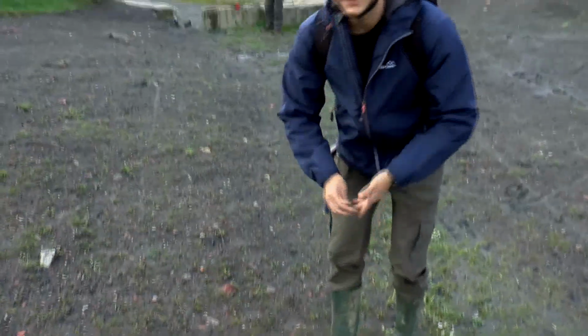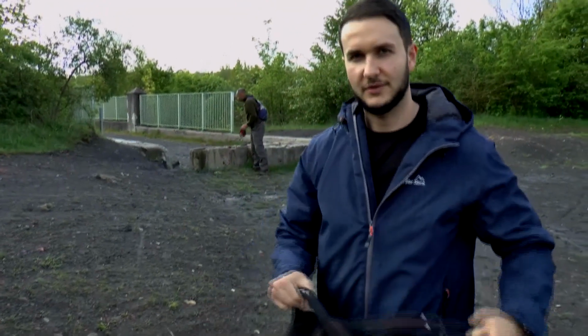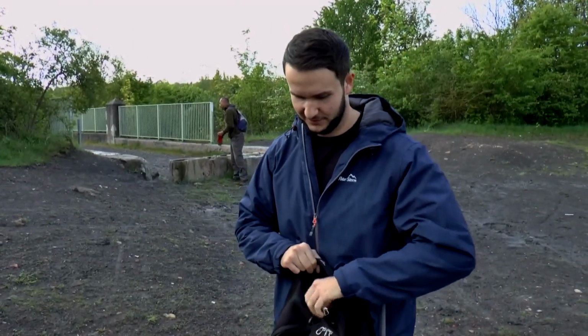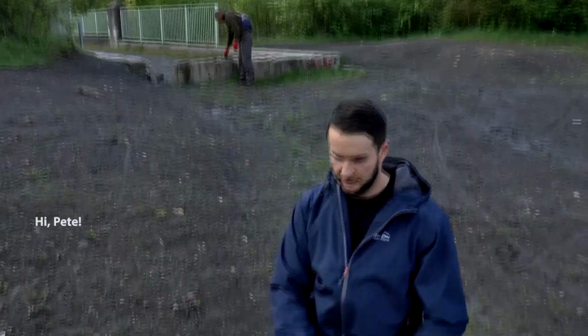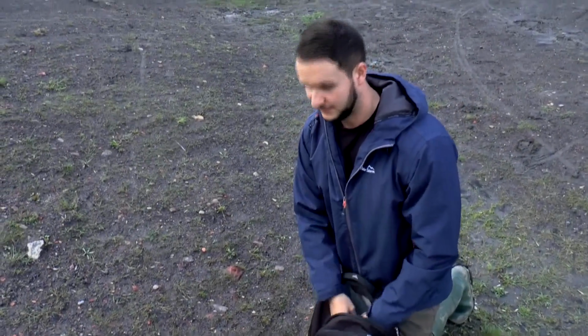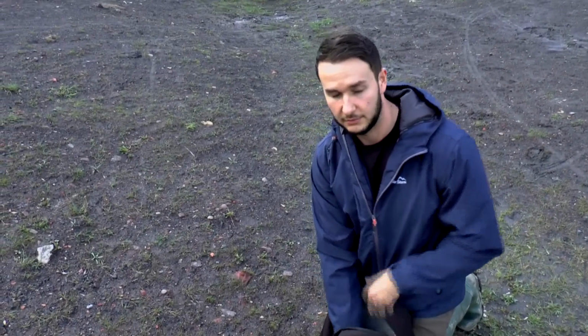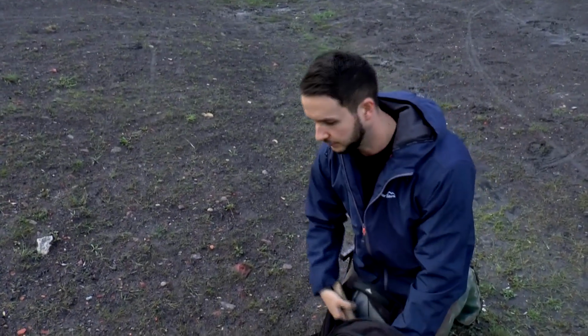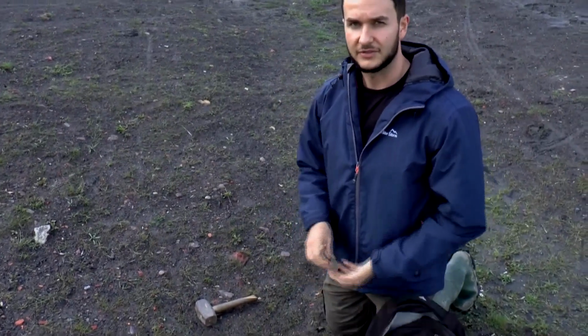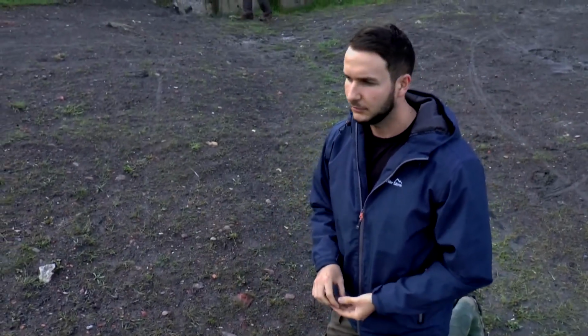So where are we at the moment then, Dean? So this is a site that I co-discovered in 2012 with this guy in the background, Brian Williams, and an archaeologist at Doncaster Museum called Peter Robinson. All three of us had been hunting for fossils in South Yorkshire, couldn't really find many, so we went to a couple of other sites in South Yorkshire, Carboniferous sites, so this is 310 million years old.